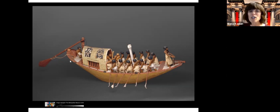And then also just looking at the boats and seeing the importance of boats and how boats functioned 4,000 years ago. This kind of steering wheel oar at the back. We have the guy in the front of the boat. He's measuring the Nile River to see how high it is, because we know that the Nile River would sometimes overflow and be very high, and sometimes it would be very low.